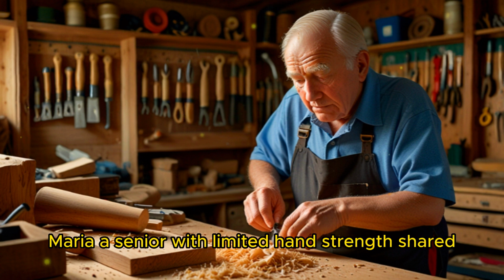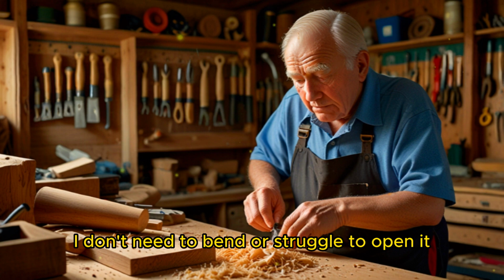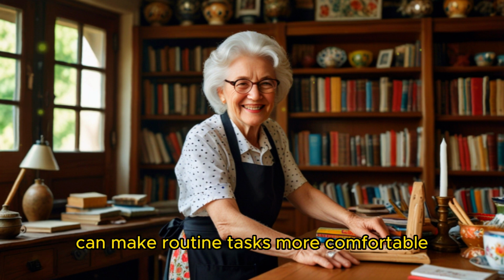Maria, a senior with limited hand strength, shared, "My touchless trash can changed my life. I don't need to bend or struggle to open it. It's so much easier." Investing in accessible trash disposal solutions can make routine tasks more comfortable.